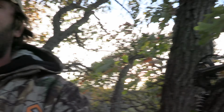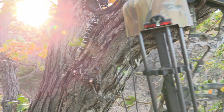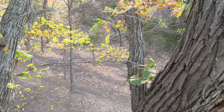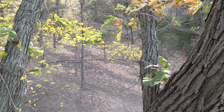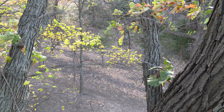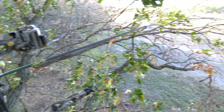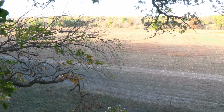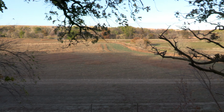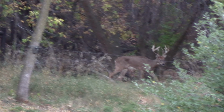Now at last light, I did see the shed buck. He was at the far end of the field from where I was sitting during the observation sit. So I had two plans in mind: to either hang a stand where I am right here, because I think he came down through this trail that night, or I could set up my ground blind across the field straight out from here along the edge to where he went to feed, kind of where the green is. And as you can see, I chose to put my tree stand up instead.